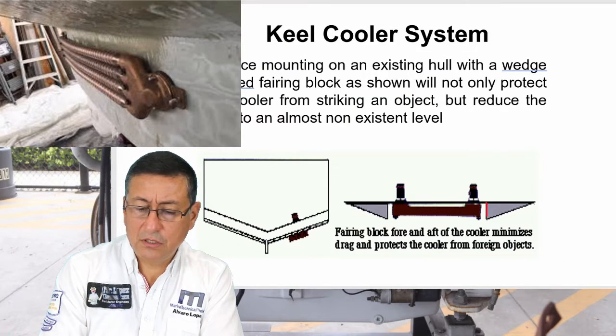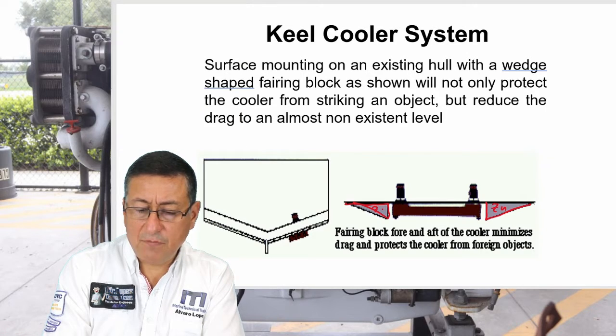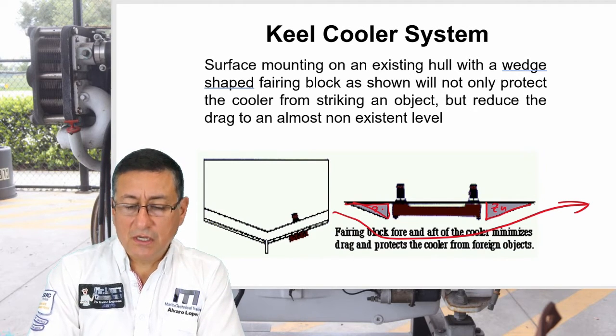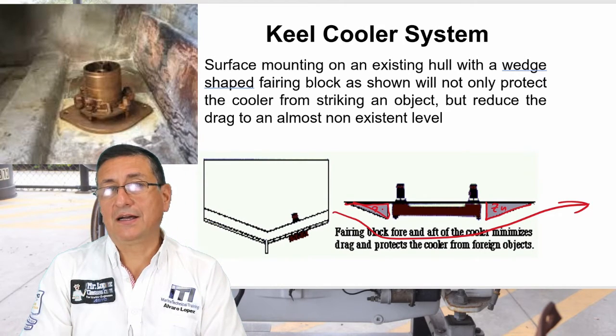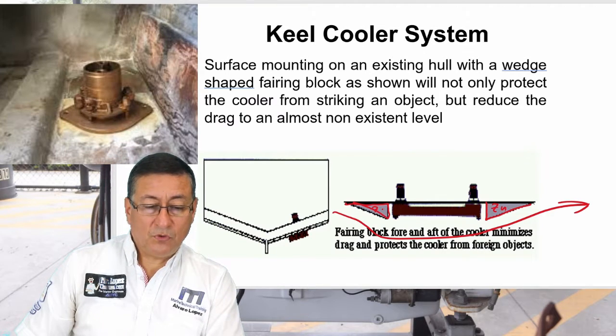Those triangles of zinc help the flow of the water. They help the flow of the water and improve the performance of the radiator, and verify where the two holes should be located in order to install the external keel cooler. Okay, and this is one position.